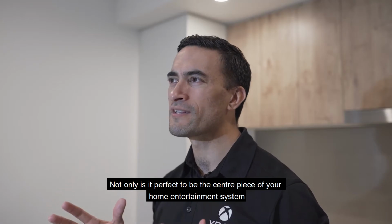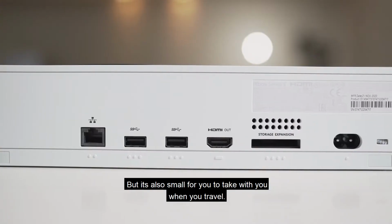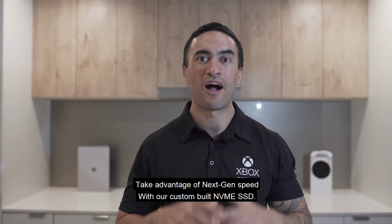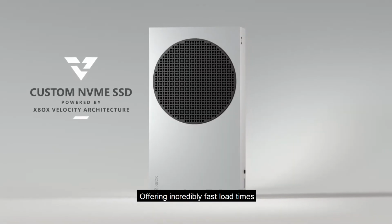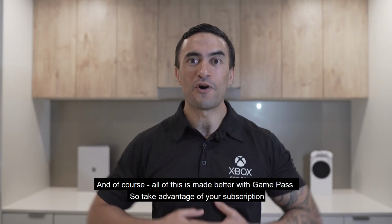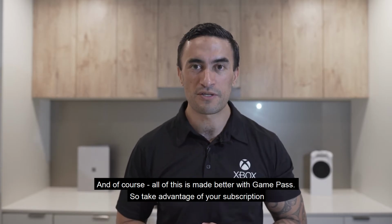Not only is it perfect to be the centerpiece of your home entertainment system, but it's also small enough for you to take with you when you travel. If you're ready for the brand new day, take advantage of next-gen speed with our custom-built NVMe SSD, offering incredibly fast load times and giving you the ability to seamlessly switch between your games. And of course, all of this is made better with GamePass, so take advantage of your subscription and play some more games today.